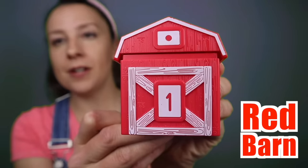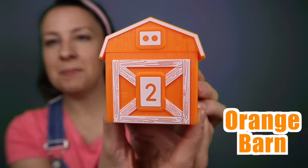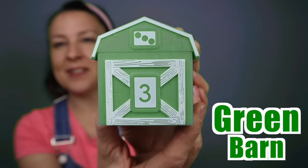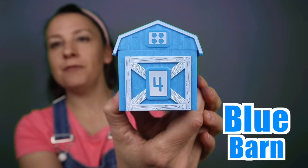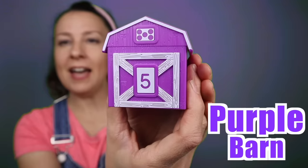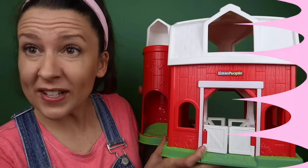Red barn number 1. Orange barn number 2. Green barn number 3. Blue barn number 4. Purple barn number 5. What's your favorite color? Wow. Mine's pink.